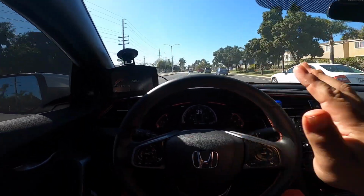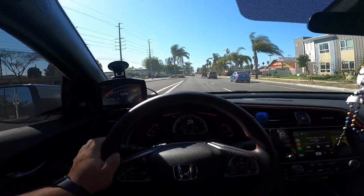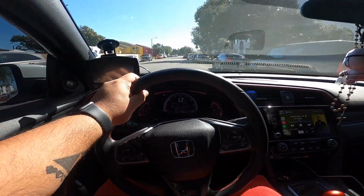My personal opinion is the reason why a lot of people complain about the clutch being so weak with these 10th gens is because this is the first turbo Civic that has come with this car.